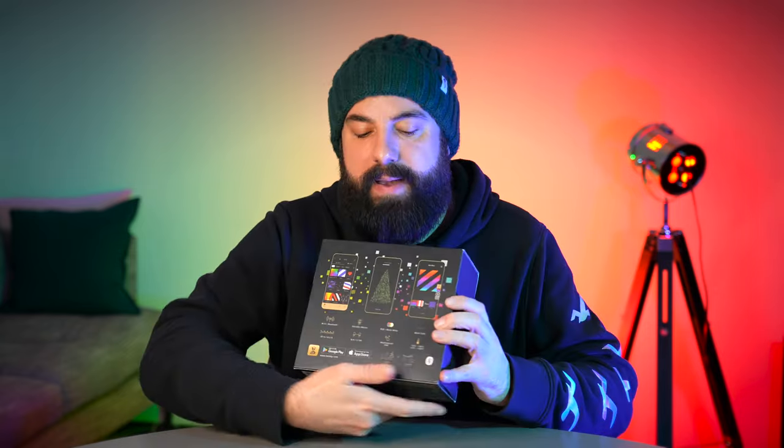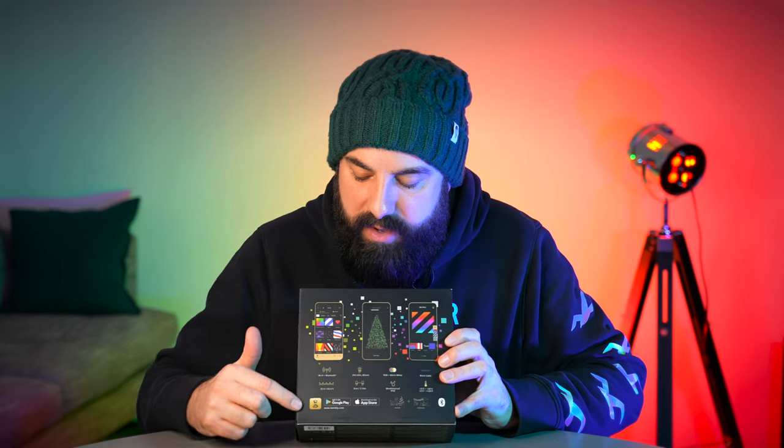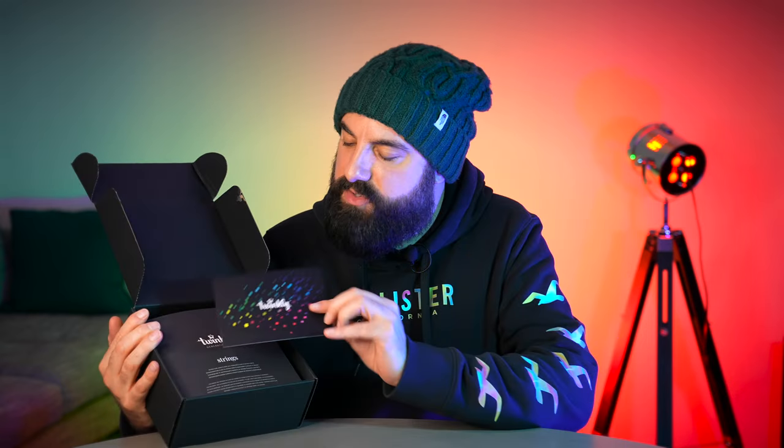Now, in the box, it's very nice packaging. Here on the back, you've got a little picture showing you what the app looks like and then some of the different effects that you can do. If companies can't be bothered with the packaging, that says something. We've got a postcard, which is actually not a postcard because it's got something on the back, but whatever that is.